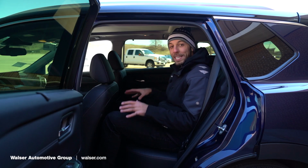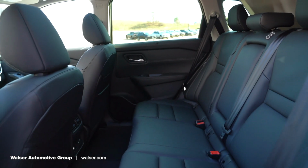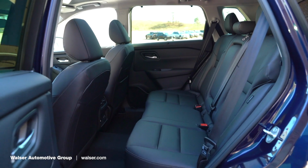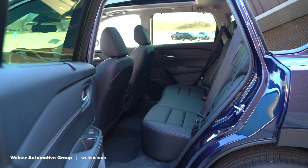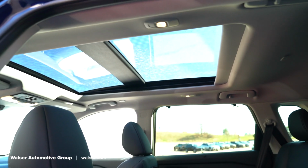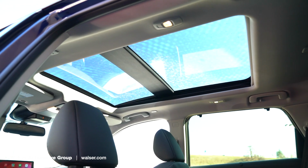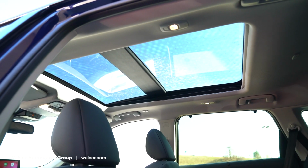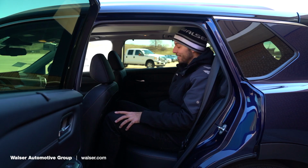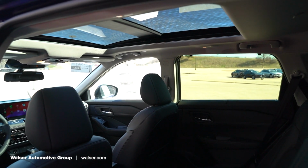All right, so now into the Rogue second row. I had the seat a little bit further back where I would be driving, so knee space obviously is gonna be a little bit less, but headroom is about the same. This one also gets the panoramic sunroof in here, and that is a game changer. That's part of that premium package. It really opens it up, especially with the darker interior. And as a second row passenger, that is something I would want, whether I was a little kid or an adult riding in the back, or when you're driving, it does make it pretty light in here and make a pretty big difference.